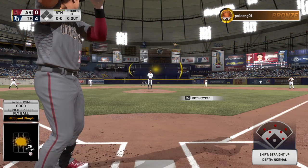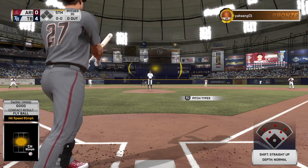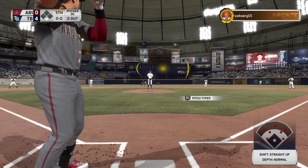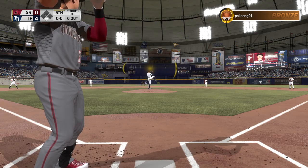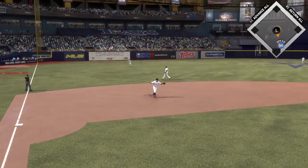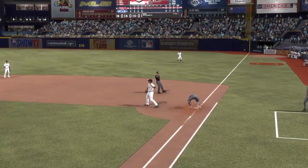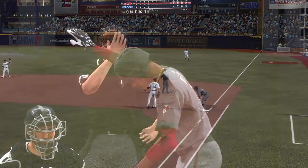Brandon Drury will bat next. He's in to get things going here in inning number 5. Brandon Drury. First pitch of the at-bat. Hit on the ground to third. Longoria's got it. And the 5th inning will start with a ground out, 1 away.